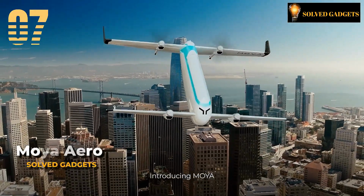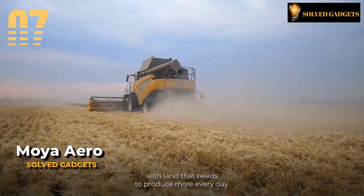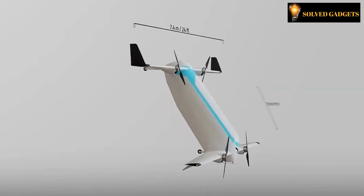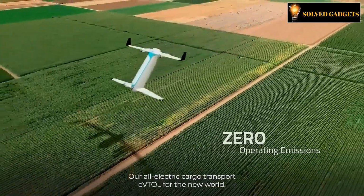The creators of the following drone have also crafted an impressive presentation. This is far more than just another model featuring vertical takeoff and landing. It represents nothing short of an aviation revolution. Let us explore some of its remarkable features.